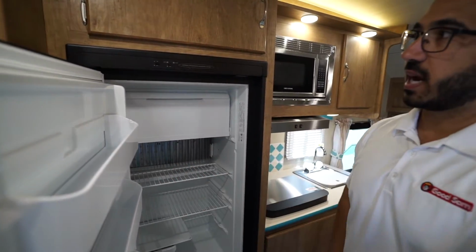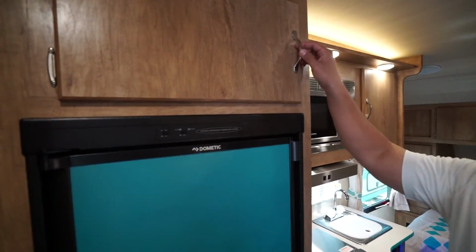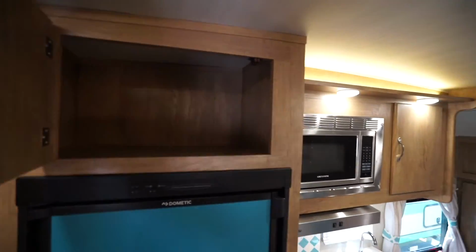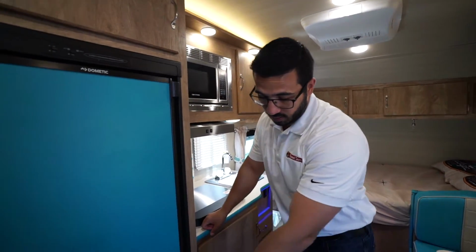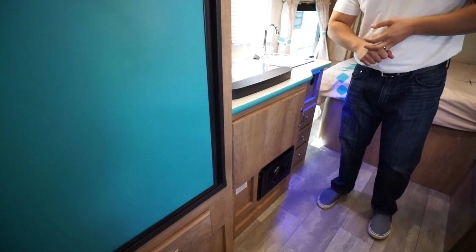Freezer compartment right up top, of course, fridge right down below. This unit does run off both propane and electric and has automatic switchover. Some decent sized storage right up top there, a drawer down underneath, as well as your fuse panel there with both your fuses and your breaker box.